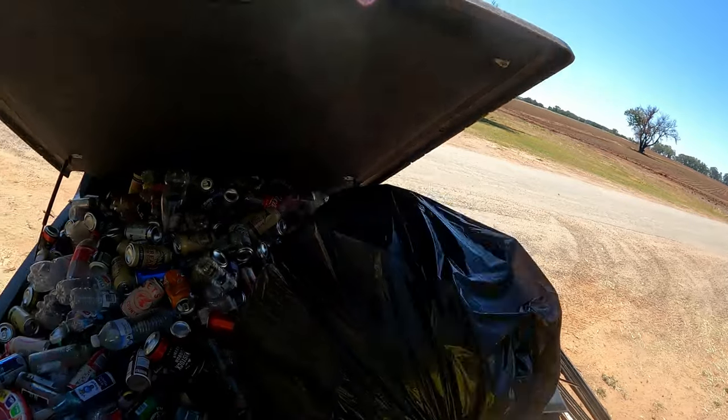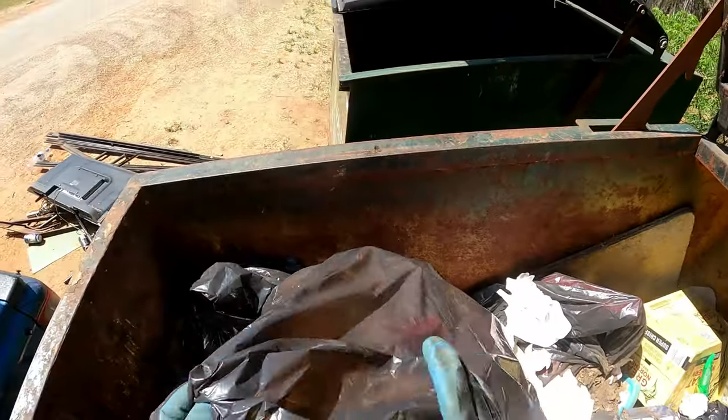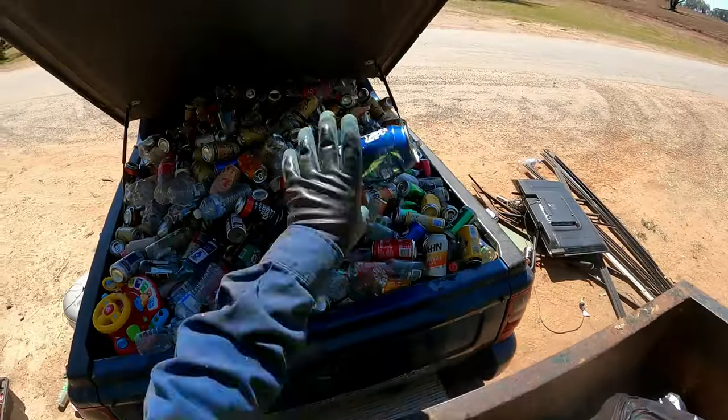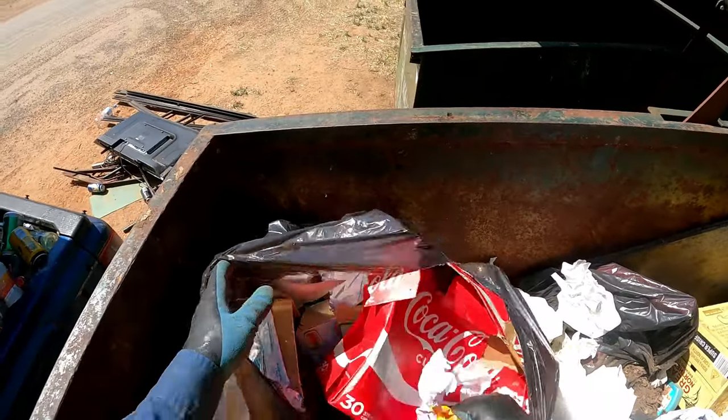Alright, I think this is the last bag. Yes, it is. Last bag for the whole journey for the day. Which is good. We got a load out of here. Just as much as what we got this morning.